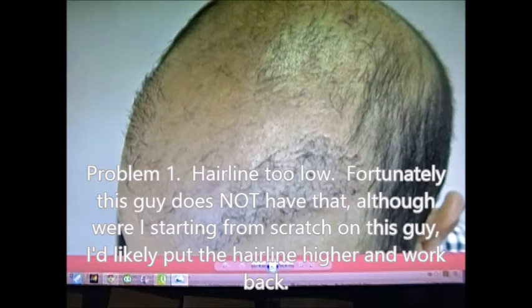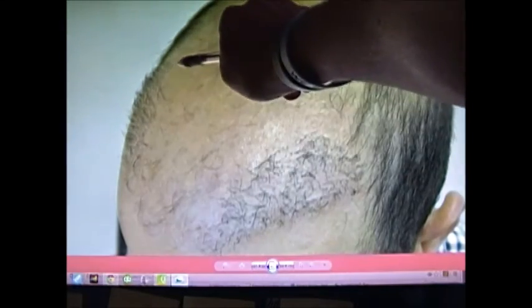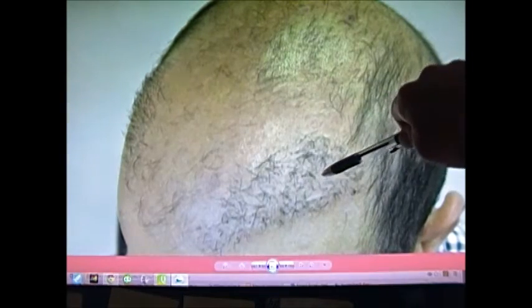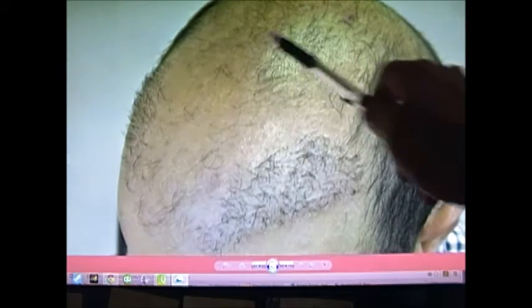So he has two of the three problems with hair transplants. The first problem is hairline too low. Well, he doesn't have that. That's the good news. When his hairline was designed in 2005 and he was still in his 20s, at least it wasn't put as a straight line across his forehead. It came back, and had that hair grown in, that would be a hairline that would hold up as somebody ages, assuming you have plenty of hair in here.